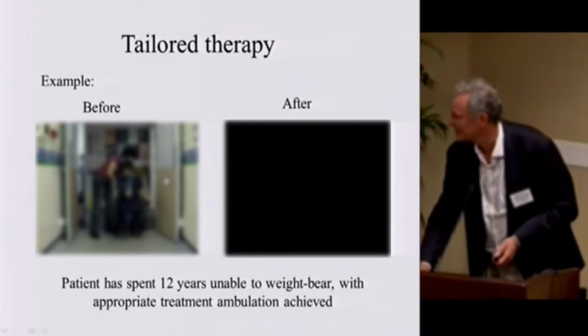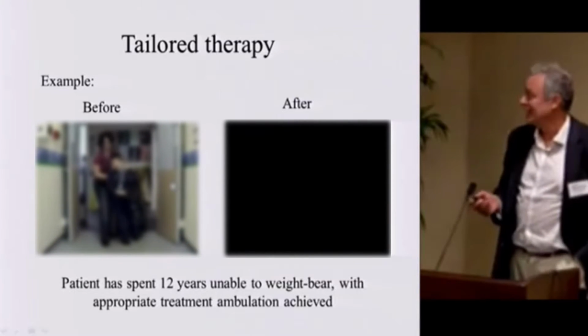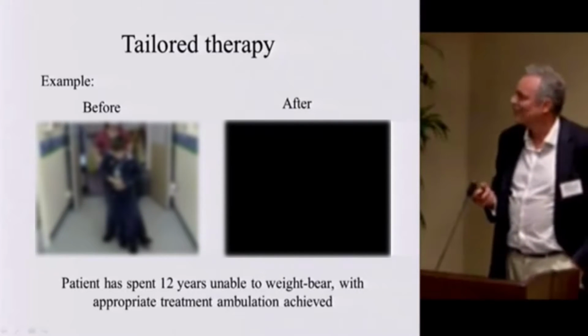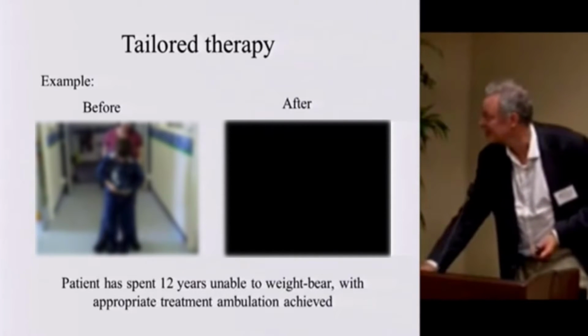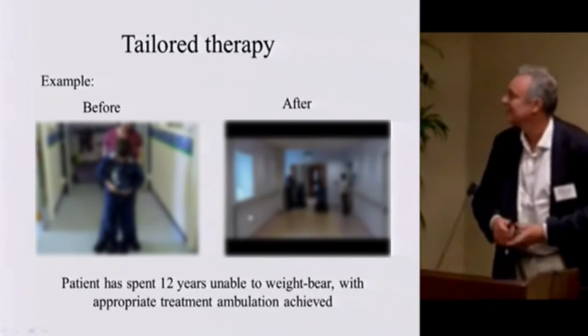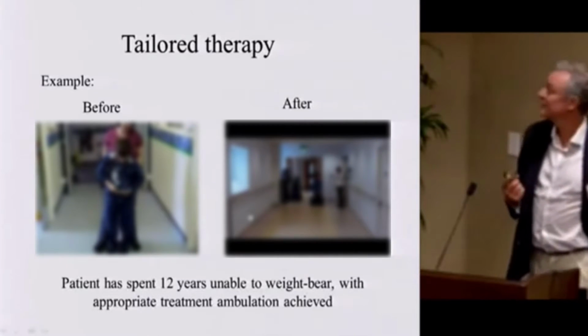So this is a little boy. He essentially can't weight bear and was sat in his wheelchair for about, well, a good 12 years after this video was taken. If we then apply the appropriate therapy for him, shown here, this is him being able to get up out of his wheelchair and walk independently.